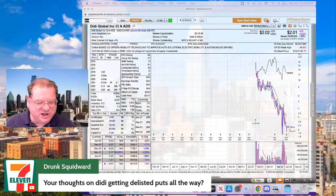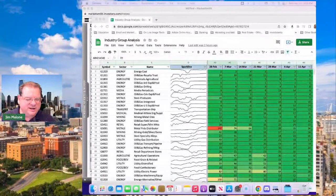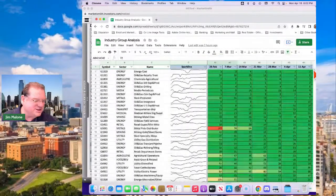You know, Chinese stocks just aren't the place to be right now. You want to be in the oil and gas stocks. That's where the best opportunities are again. So just running through that really quickly, before we go, this is the strength. You take a look at it, and number one, energy coal right there. Oil and gas royalty trust, that's another big area.